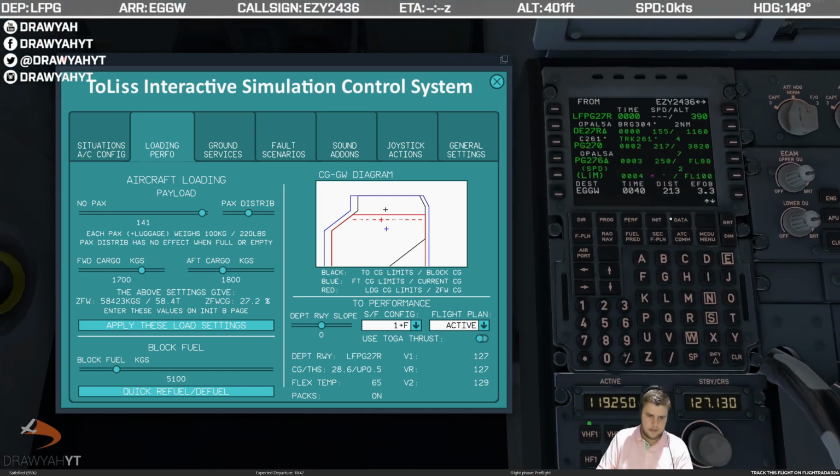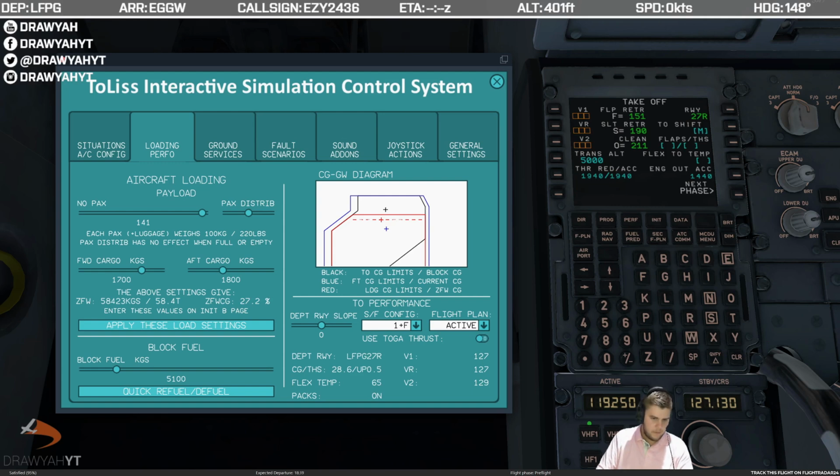So we'll go to performance. V1 127, rotate 127, V2 130.